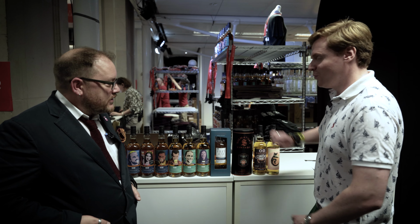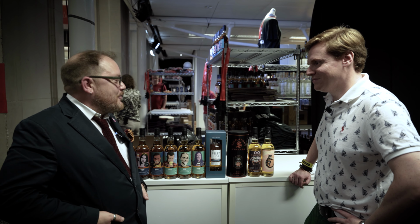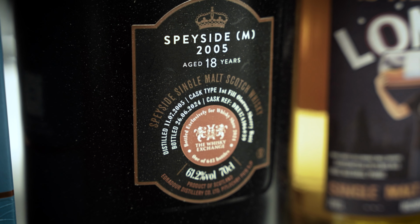Exactly. And then, of course, we've got the Signatory. Classic from Signatory, the Speyside M. Lovely, big, rich, sherry cask. Everything you would expect from an 18-year-old M. A frankly remarkable 61.2% after 18 years in the cask. Something about this tells me it probably wasn't filled at 63.5%. I mean, who knows? Maybe it was just in a very warm, dry part of the warehouse, but no, I think you're probably right. I think that's straight from the still.